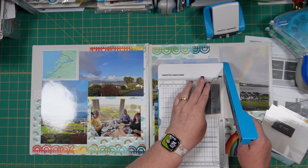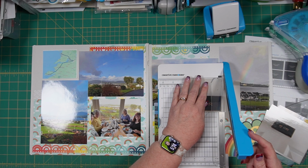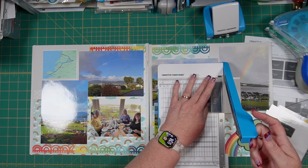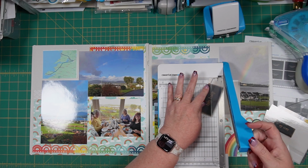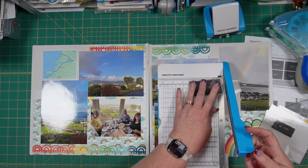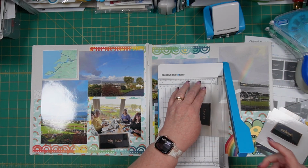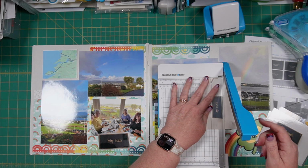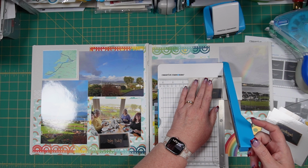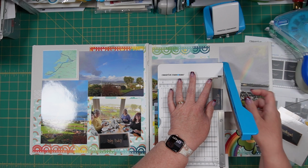I'm going to crop this and give it just the tiniest of borders around the edge of the square of the sign. And I'm not going to be heartbroken if it's not super even. I'm just going to try to give it a little bit of a border. All right, so then I can use these almost like embellishments on my page. And they are embellishments that mean something, so that's kind of cool because they have a memory attached to them.